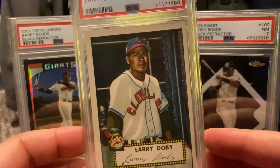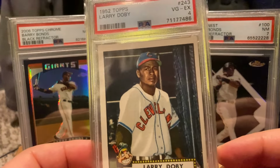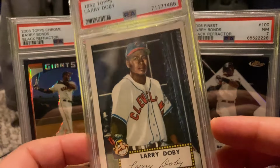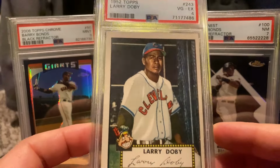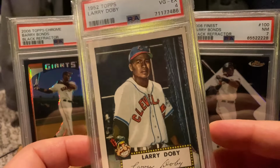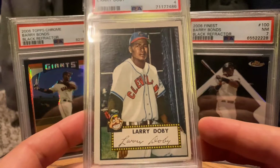I tell you, I've got to get some more vintage. I know I've been going kind of heavy on Bonds and Judge recently. Of course, I have gotten some vintage cards, some big ones over the last several months, so there's been a fair amount of money going to that as well. But these things take time.